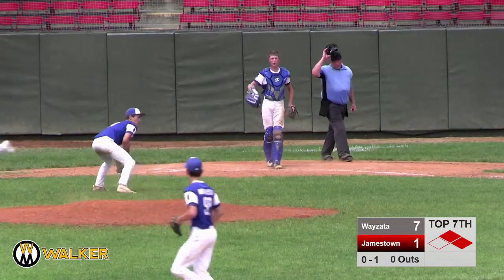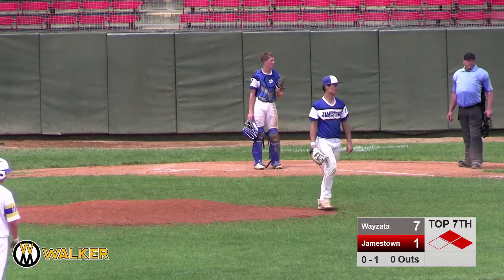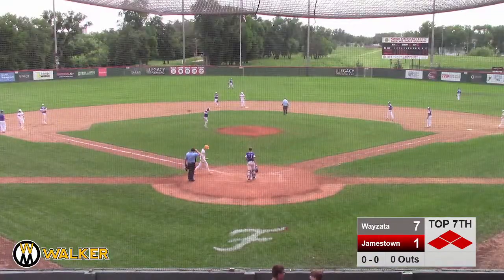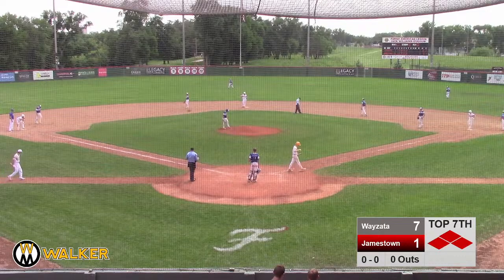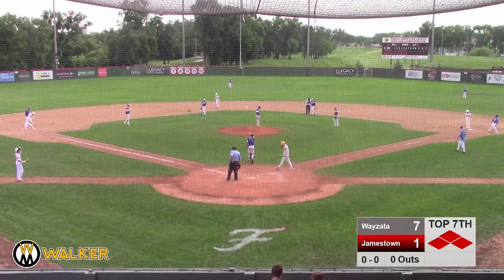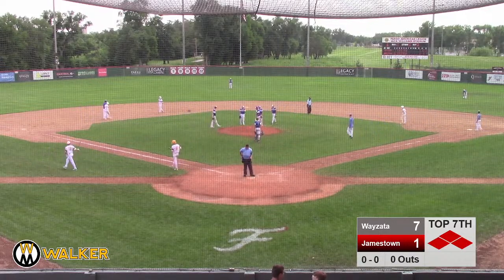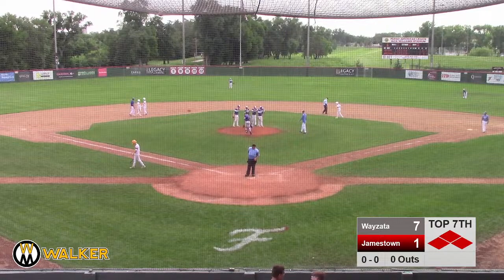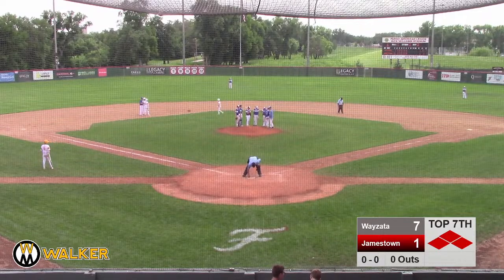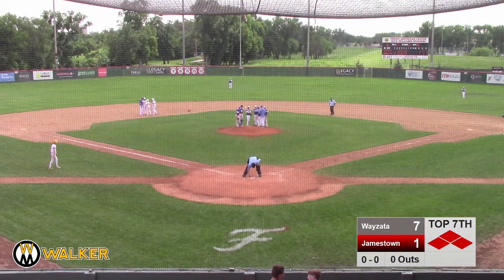Tries to bunt it again. Another attempt. Straight back to the pitcher. Tries going for the lead runner. Yeah, but he misses high. Yeah, got him off the bag. I believe the throw was going to be in time, and it was the right play, but he misses high, dragging the third baseman off the bag. And the pitching coach will come out. Looks like there is no one following him yet. So maybe just a mound visit here. Looks like it. Coach talking to the pitcher, trying to get the situation here.